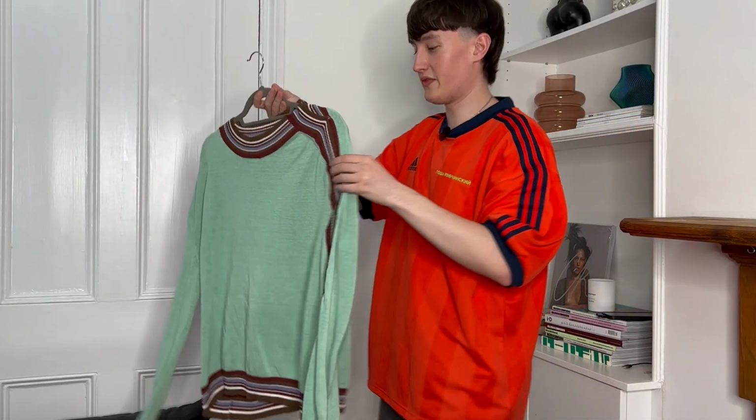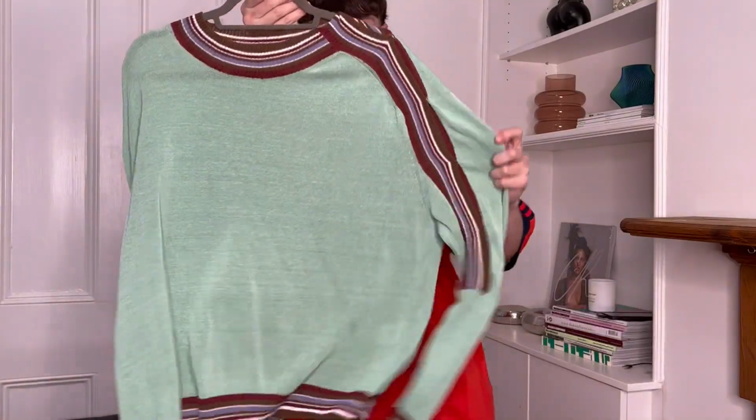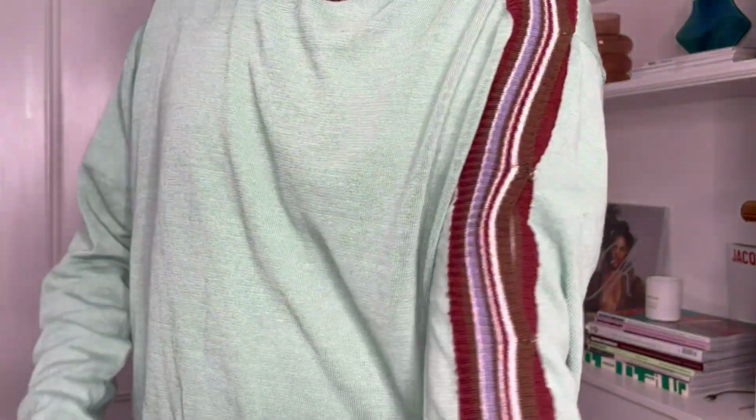Next up is something I actually got in the summer, just gone. It's this lovely green, again, light jumper from Kiko.